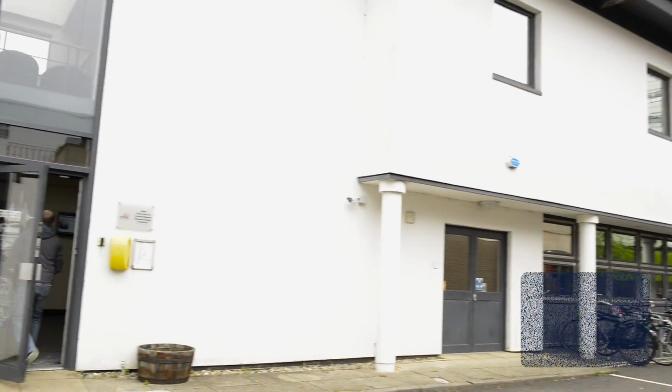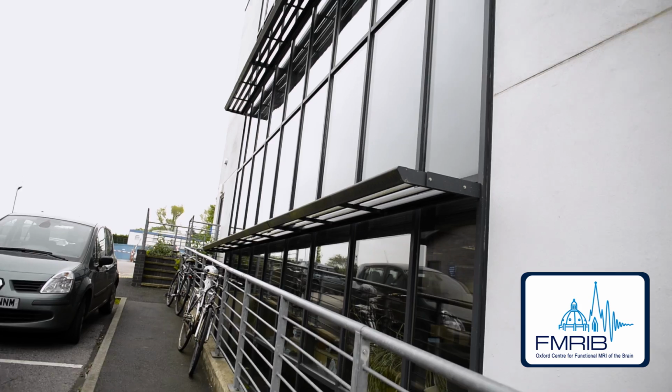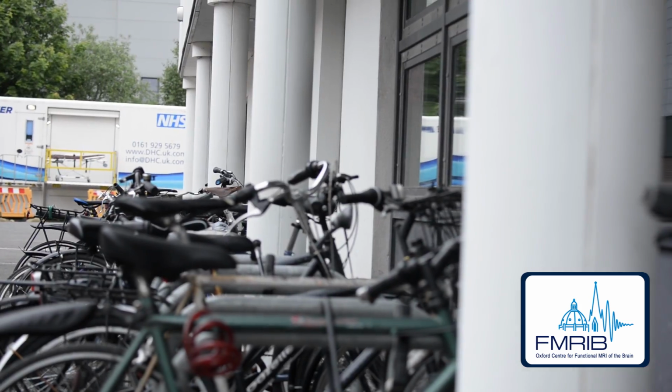We have a range of different techniques available in Oxford. Here at the fMRIB Centre we have MRI scanners, which are particularly powerful ways of looking at the fine spatial structure of the brain, taking really detailed pictures of what it looks like, also getting some insights into brain function and vascular function. One of the very important things about brain imaging as a technology is that it sits in a very special space among the different methods that are available to us as brain scientists.